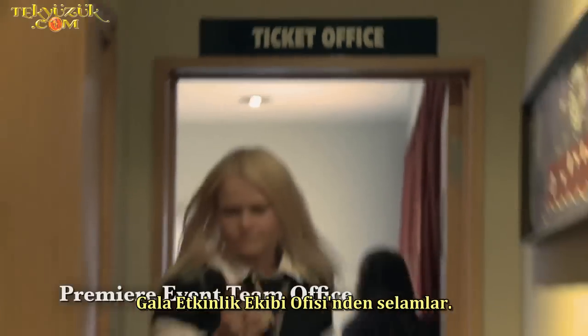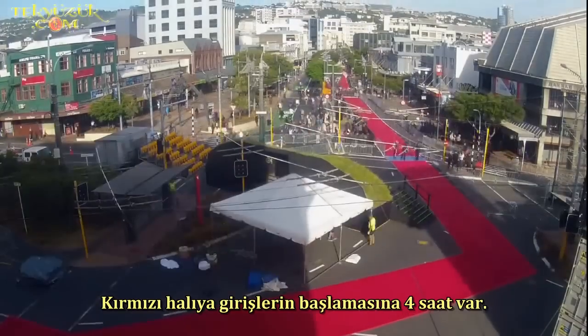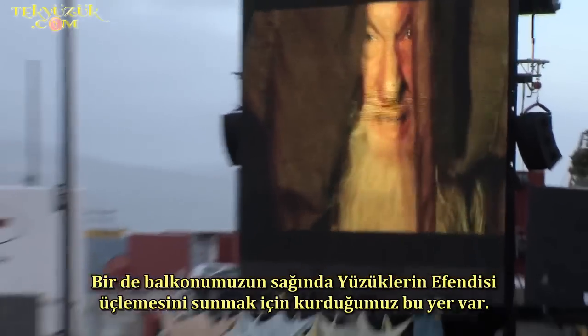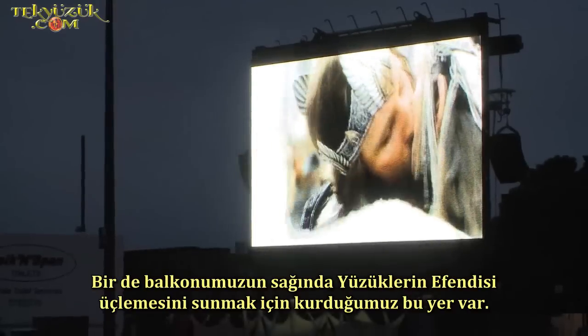Hey, coming to you from the Premier Event Team office. The press conference has just finished. We're 4 hours away from the start of the red carpet. And one of the things that's been awesome is that in the build-up we've had the Lord of the Rings trilogy playing right out of our balcony. It's been great.